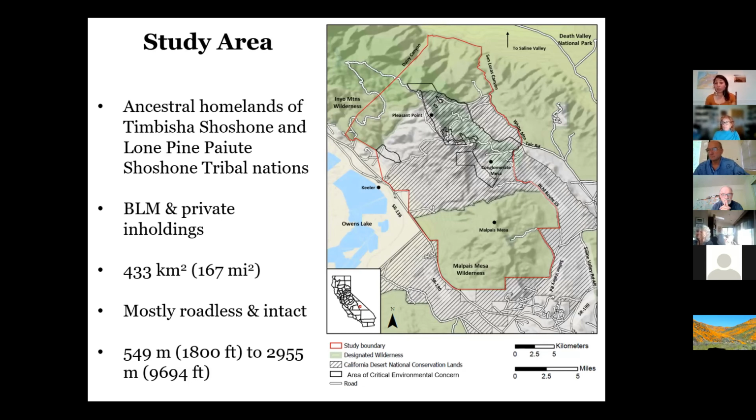But because of the lack of roads and lack of modern development, this area is very ecologically intact. There's just a little bit of evidence of that historic mining activity. And other than that, there's been very little grazing, no recent wildfire. It's in very good shape.